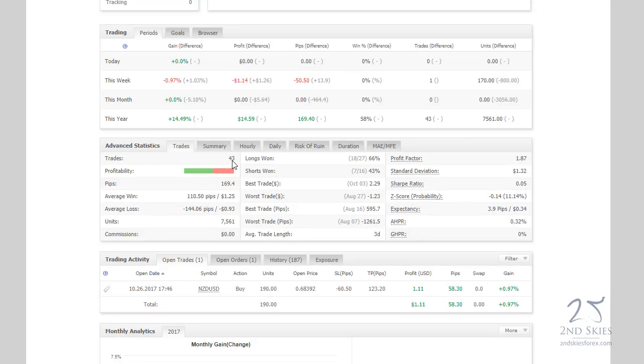Okay, so continuing on, he's done a total of 43 trades. Pips, I really don't care about pips, and I'll explain to you why in a second here. So his average win in terms of dollar amounts, he's making $1.25. His average loss is 93 cents. So his average win is about 30% more than his average loss. So he has a positive R to R there.